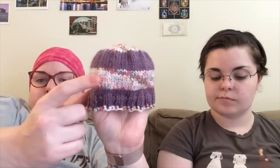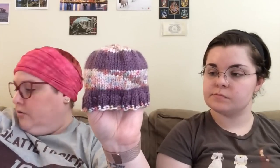And now we're going to talk about finished projects. That's right. So first up is this week's preemie hat. This is number 23 for the year. This is my free top-down preemie hat pattern that you can find on Ravelry. I used US 6's, 4mm needles, and the multicolored yarn is the Big Twist Sincerely Ombres in the Cupcake Confetti colorway, and the solid is Lion Brand Vanna's Choice in the Dusty Purple colorway.